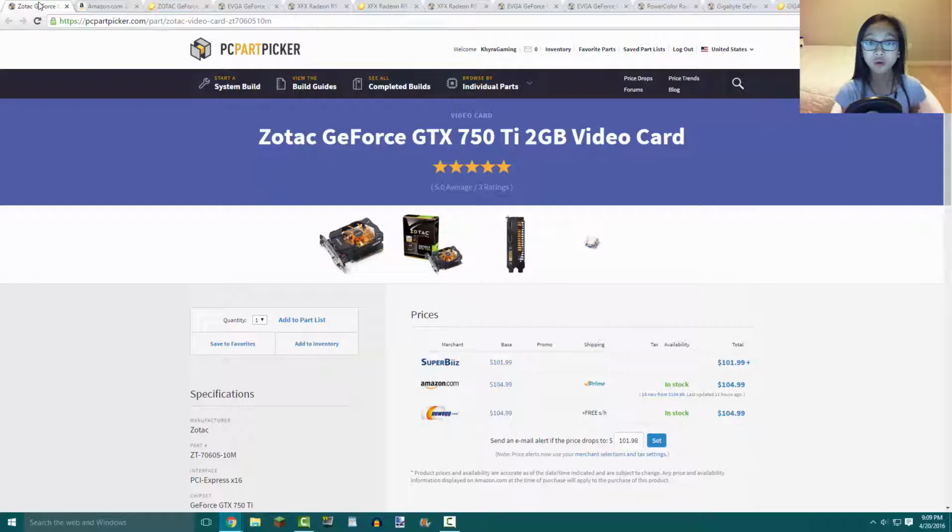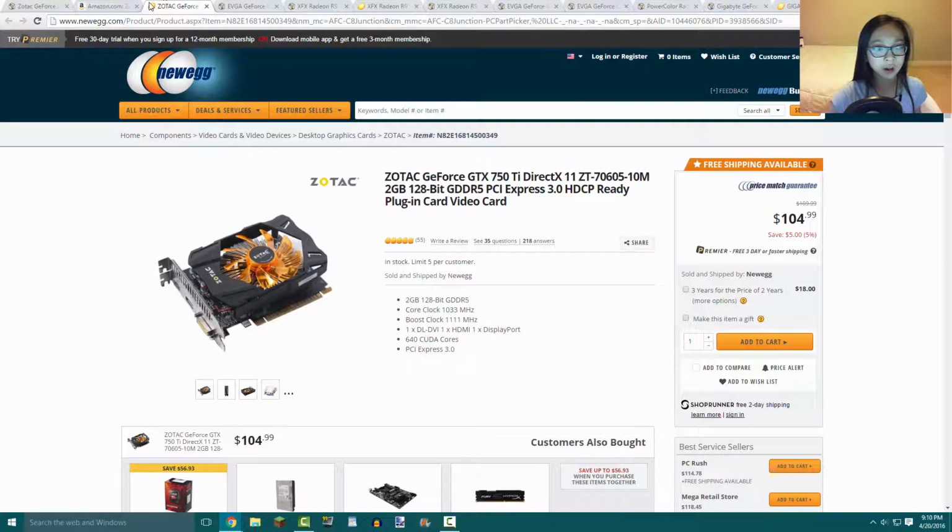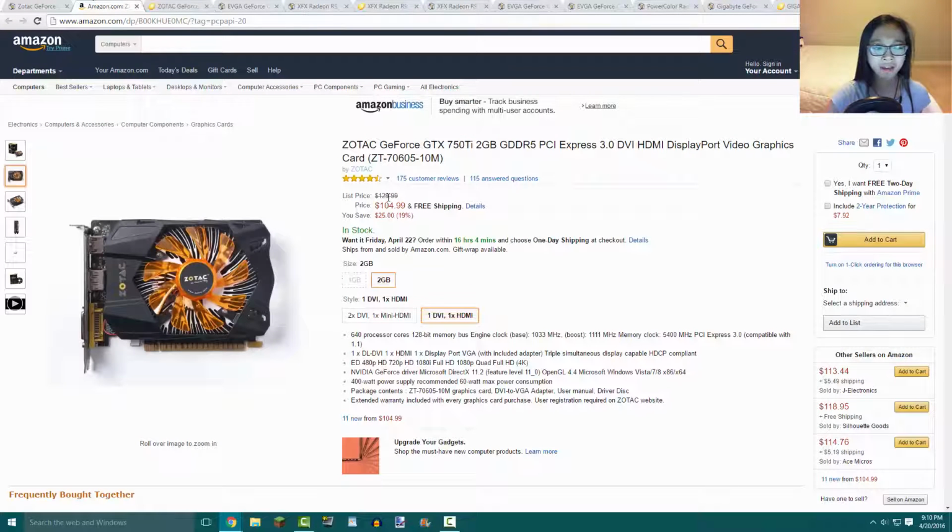So first off, into our cheaper budget graphics cards or video cards, right here we have the Zotac GeForce GTX 750 Ti, and you can get this on Amazon and Newegg for the same price, $105 plus free shipping. On SuperBiz, you actually have to pay for shipping, so it's more expensive than Amazon and Newegg. On Newegg there's a 5-star review, and on Amazon it's 4.5 stars. I was going to buy this, I found it on Craigslist for about $50 Canadian, but unfortunately it's sold, so I couldn't get it.